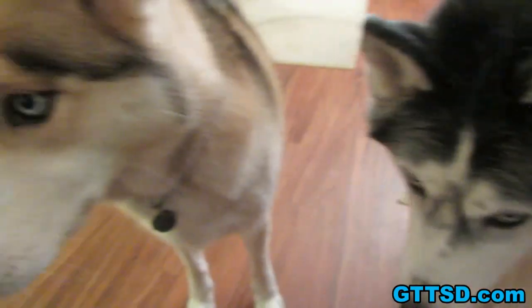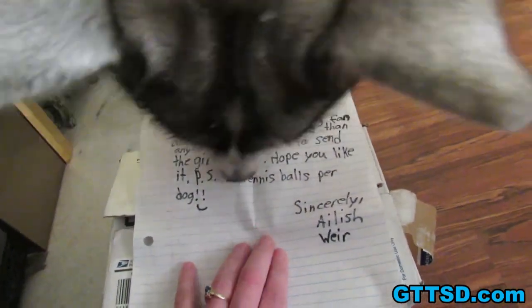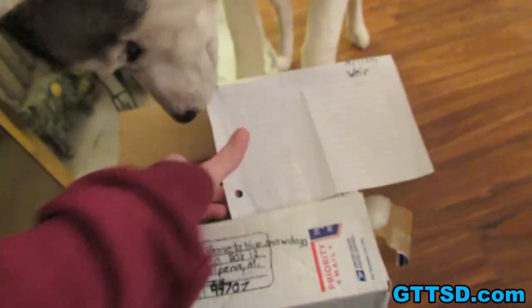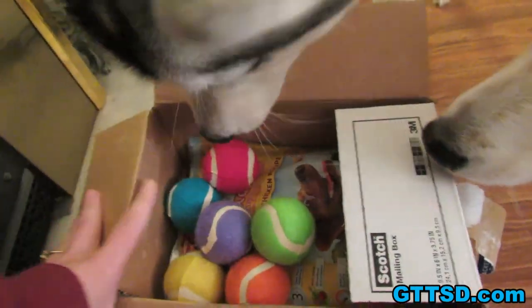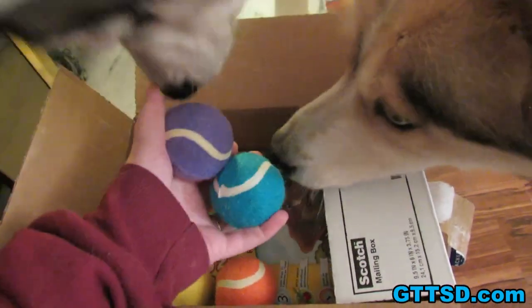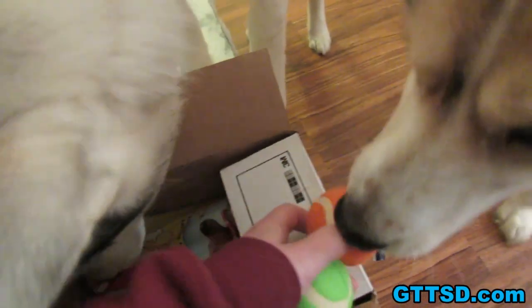We got some mail. We got a letter from Ashley and a box of stuff. Open it, Memphis. Wanna open it? Let's open it. Oh, look at tennis balls. Two tennis balls per dog. But there's more in here than ten. Oh, look, two more tennis balls. Yay!